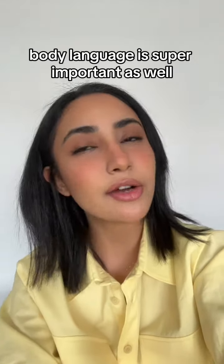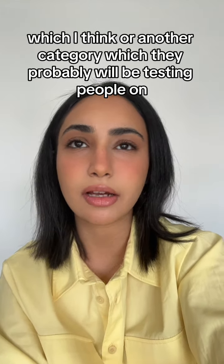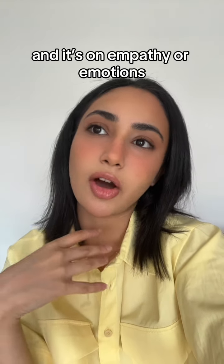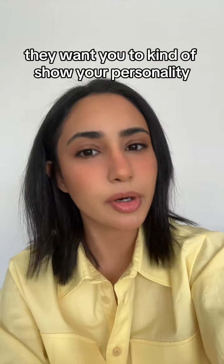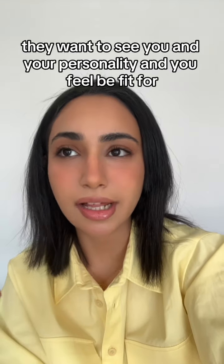It's hard, I know, especially when you're under stress, but make an active effort to not use filler words. Body language is super important as well, and this links to another category which they probably will be testing people on, and it's empathy or emotions. We all know they don't want doctors that are like robots. They want you to show your personality. This is the whole idea of the interviews. They want to see you and your personality and if you'll be fit to be a doctor.